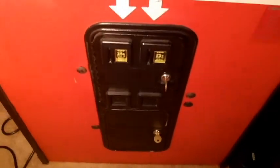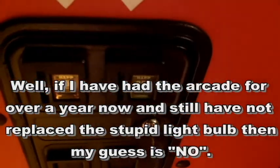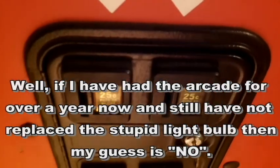And one of these coin mechs does not light up. I have to get a light bulb for it. You know, is it really that important to me? Yeah, but it's a light. But down here, this is where I store all the additional hardware, schematics.